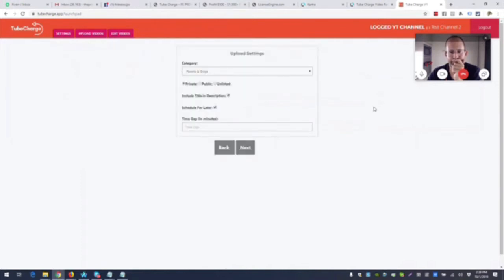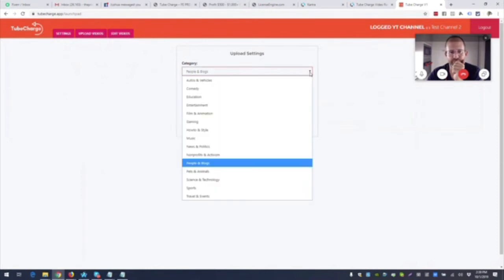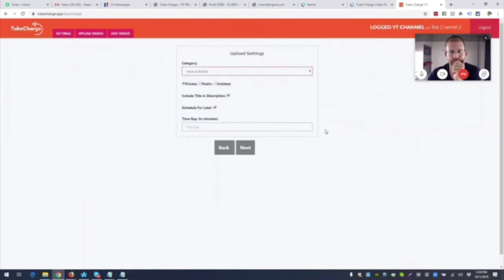We go to next. Now this is where we've got our upload settings, so you can pick whatever category you use. I normally use news and politics. My theory on that is that Google likes fresh stuff to rank, and to me, news is like fresh. The freshest of the fresh. Yeah, whatever you want to use is up to you.